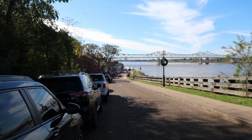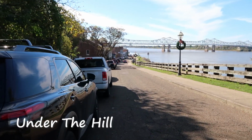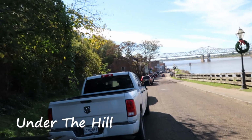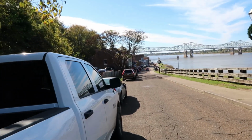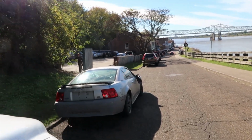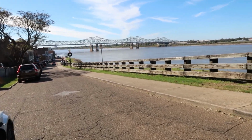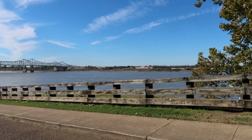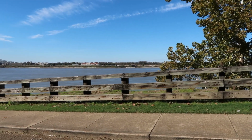Well, coming down here reminds me that this is actually called Under the Hill, and Natchez is up there on top of the hill. But this is supposed to have some little restaurants and cool stuff down here for you to go do, and then you can look at the bridge and you can watch for people swimming in the river, or just floating in the river. That would be exciting. That really would be something to see.